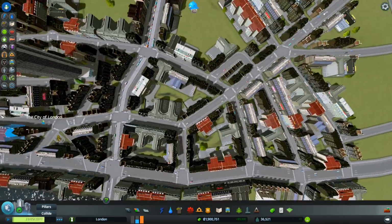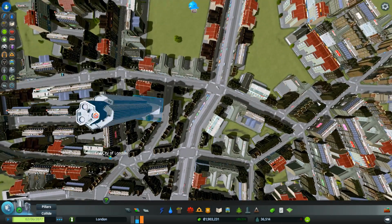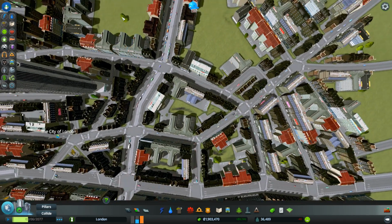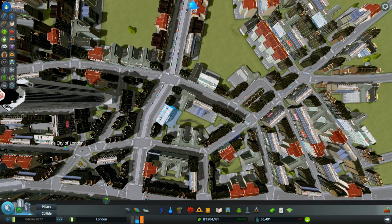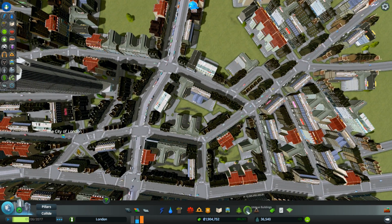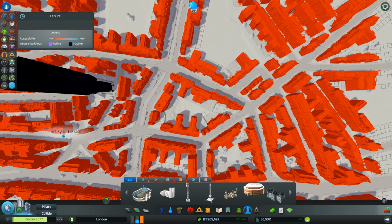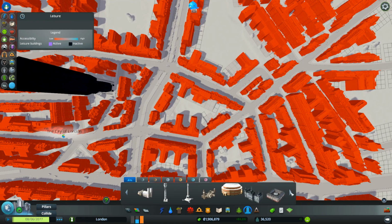We're going to start over here because we put in the NatWest Tower. It's called Tower 42 now, but it'll still be the NatWest Tower to me. We're going to put in the gherkin. Now the gherkin is in this area here. We've got enough cash, so let's do it. So where on earth is the gherkin? The gherkin is in here. And we've got the BT Tower. We'll be putting that in at some point. It used to be called the Post Office Tower. It's now called the BT Tower.